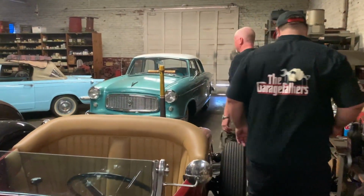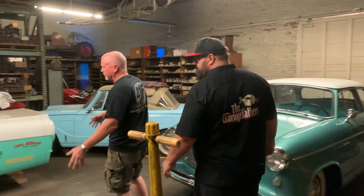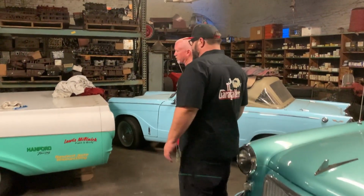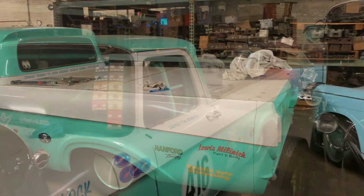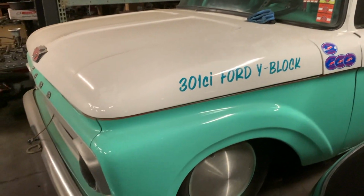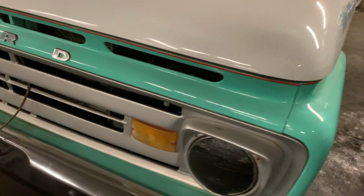I try to keep this place somewhat tidy. We were working on the race car right here next to the old race car. We have the 62 unibody. I can't say it's the fastest unibody in the world. I think there's a guy out there with a big block Chevy in one that's super fast. This is the Y block powered unibody? You bet. I mean, this is stock configuration.